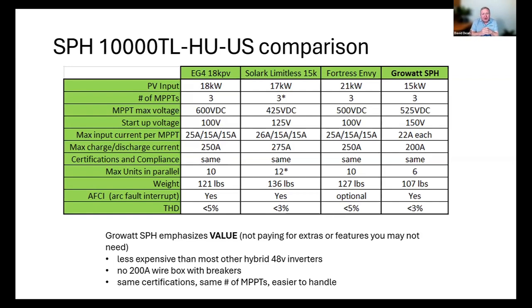Maximum charge discharge current, you can see we're a little bit lower on that, but again, in the ballpark for sure. All the certifications, all the compliances of all of these are basically the same, right? They can be installed in Hawaii, in Puerto Rico, in the U.S., and have all of the certifications you would expect with leading inverters.